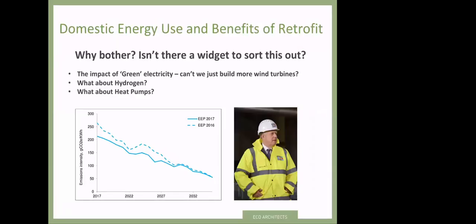But why would you bother? Somebody might say, isn't there a widget to sort this out somewhere? Yes, green electricity is making a big impact, but unfortunately we can't just build more wind turbines. So the graph on the left-hand side there is just showing the carbon intensity of the grid, and it is dropping significantly over the next 15 years. And it has already dropped significantly over the last 15 or 20 years. But in and of itself, that's not enough, as I'll explain shortly.